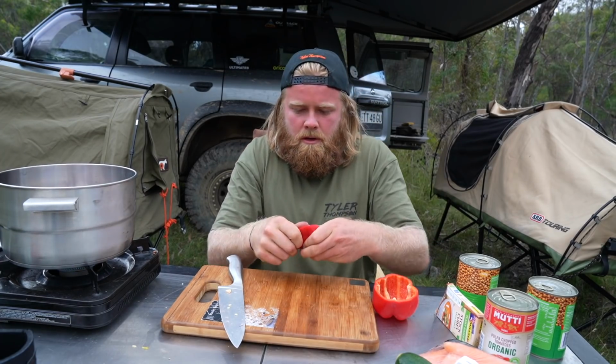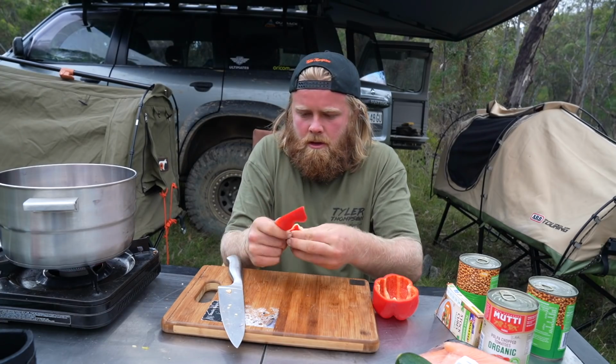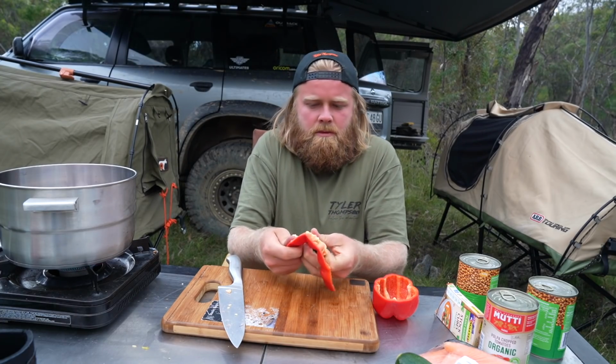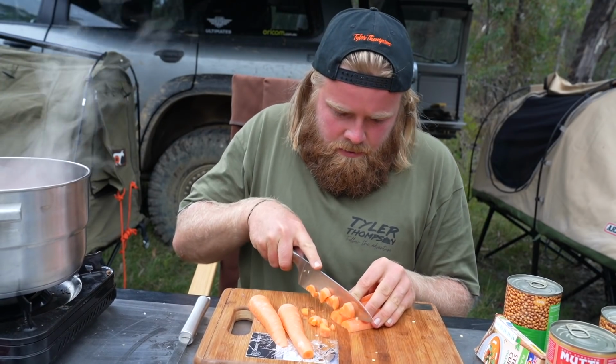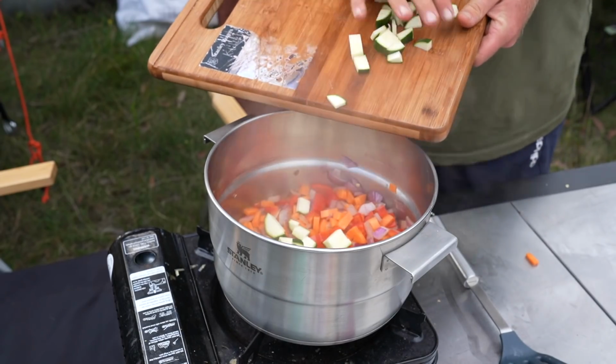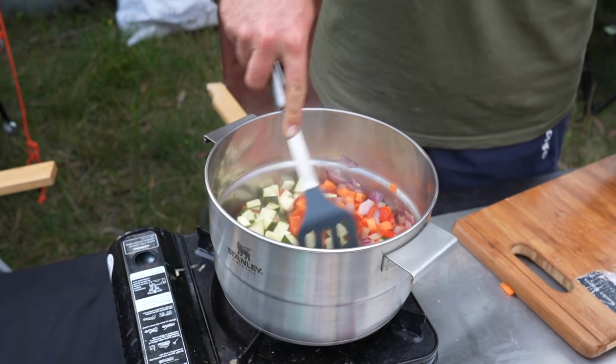Some diced up red onion in there. I've just turned that saucepan on. I'm just going to cook it up in a big saucepan, and then I'm going to dice some capsicum now. Dice up some carrot to go in there as well. Some zucchini in. I think that's all our veggies. We'll just soften them up a bit more.